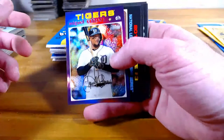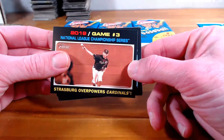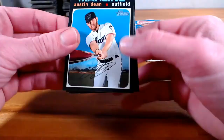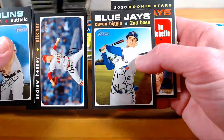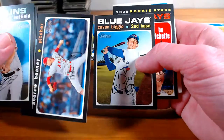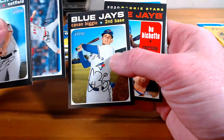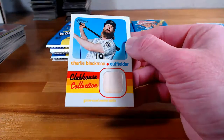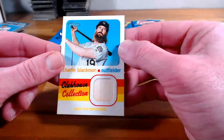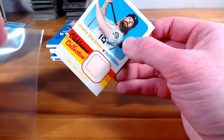We'll start with Miguel Cabrera, purple refractor. NLCS, Strasburg. Austin Dean, Steven Matz, Andrew Heaney. Can you guys see the difference of these? This box in particular, some of these look really faded, like not as black around the corners as the others. Strange. Another Bichette and a relic. Interesting, a bat relic. I don't see many of those. Charlie Blackmon for the Rockies. And Anthony.